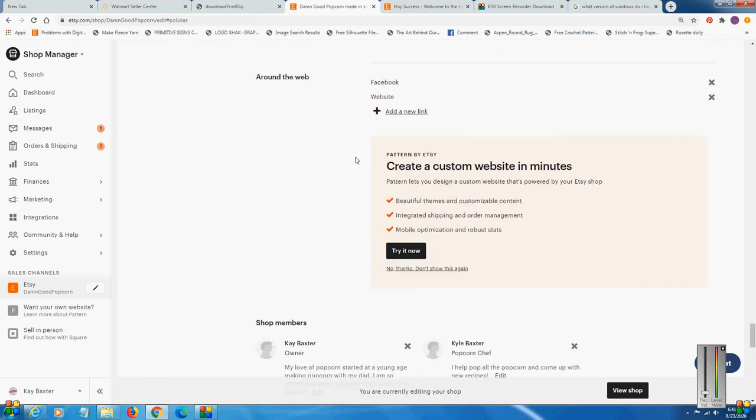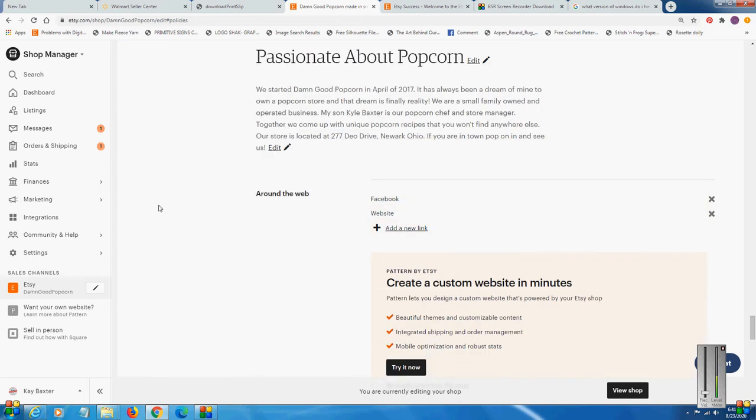Okay, Pattern by Etsy. Don't ever do it. It's not a real website. It's just a mirror of your Etsy store. How many times can I say that? It's not a real website. If you want a real website, use Shopify. I'm going to make that part of this series too. But don't fall for this Pattern by Etsy. It's no good. Don't do it.